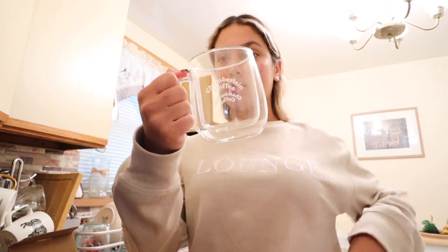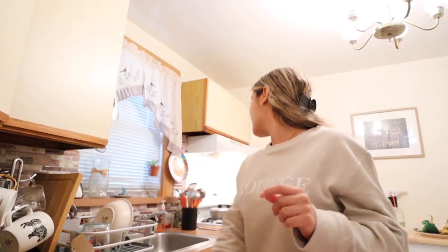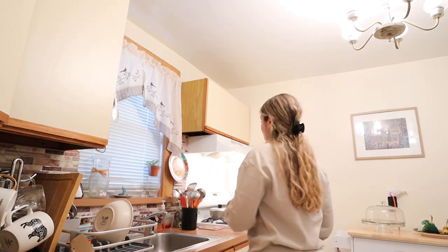My double walled mug truly keeps your drink warm for so long, and it's so cute and so aesthetic. I'm obsessed. It's time for lunch though, because I'm starving, and then we're gonna get to doing lots of work and how I romanticize my work from home life experience, because I think that's very important so you don't go crazy. And I'm in the mood for some warm hot oatmeal.